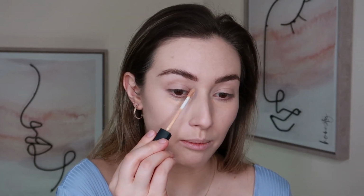Mine are quite dry, so it doesn't necessarily crease if I set it properly. This is more of a colour correcting thing because I get quite blue. I've got one vein that goes under here, just where I need to, and I get really blue in here as well. I'm going to do that with my trusty Dulux crease brush, which has got something on it.